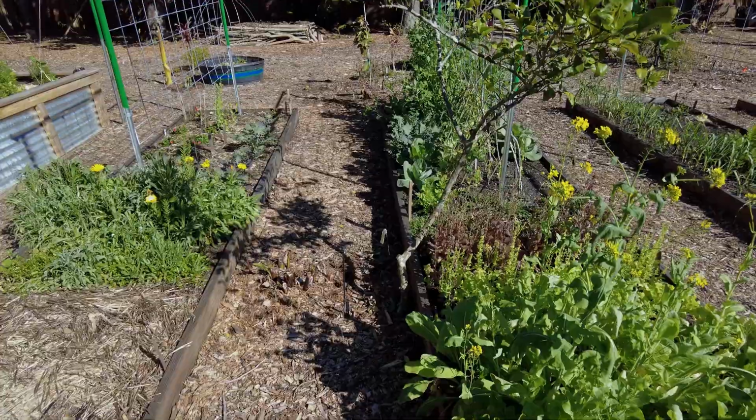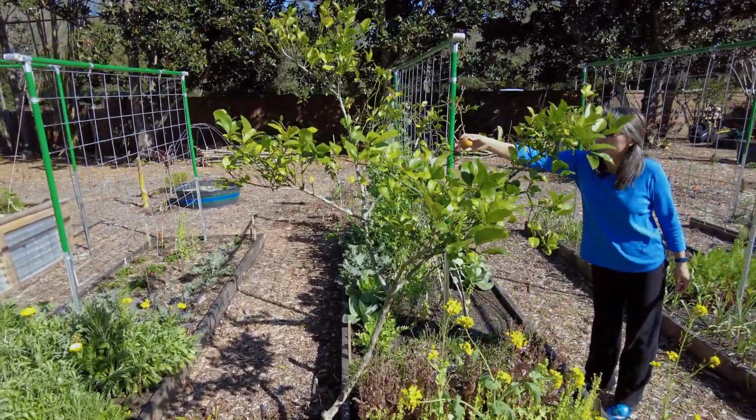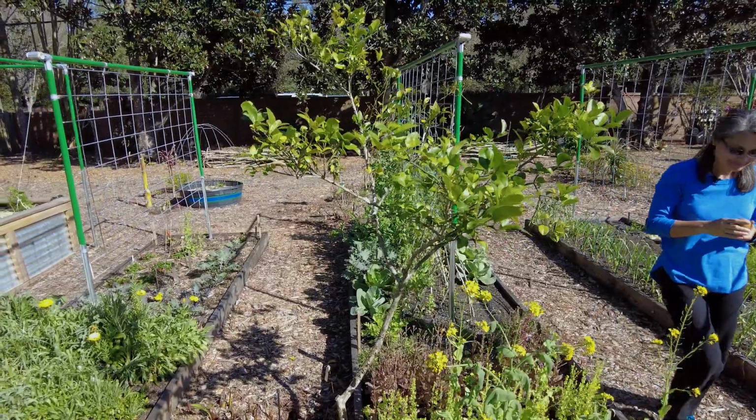We also have our final citrus, which is our Meyer Lemon, with one little dehydrated lemon on there that has to come off. Thank you.